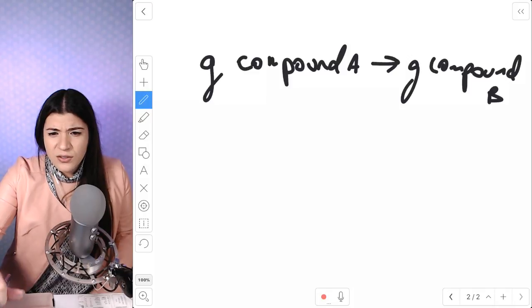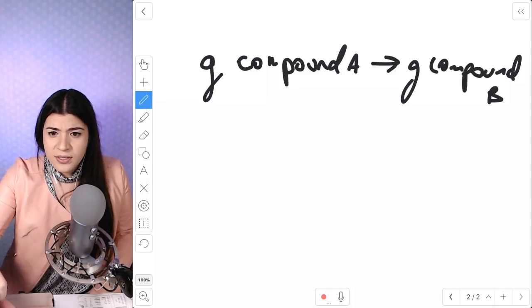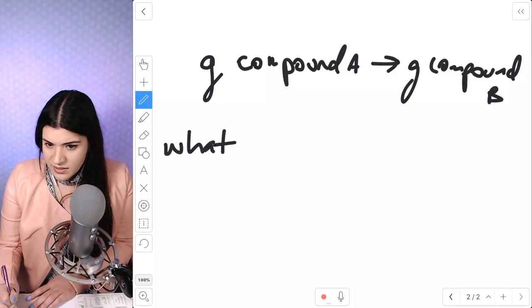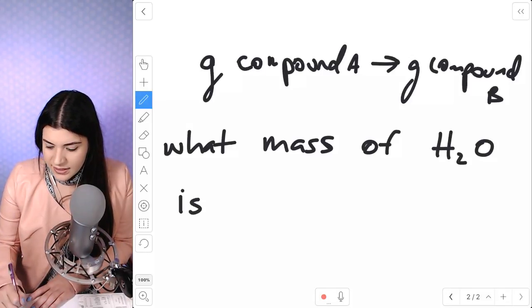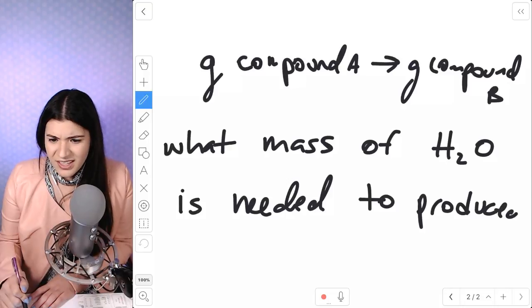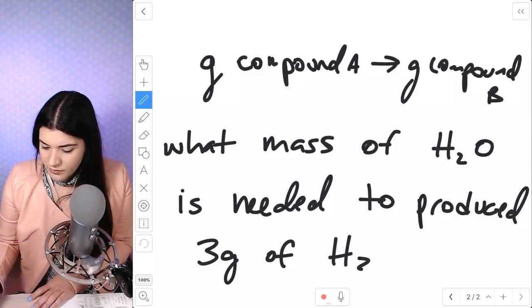Let me grab an example real quick for stoichiometry. So this is known as stoichiometry, grams to grams. Okay. Here, let me give you an example. There we go. So let's say we had: what mass of H2O, or water, is needed to produce 3 grams of H2? Okay, so hydrogen gas.